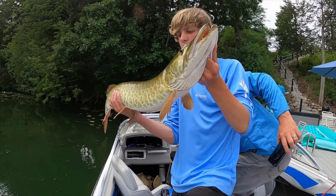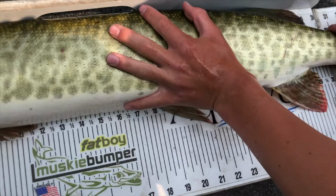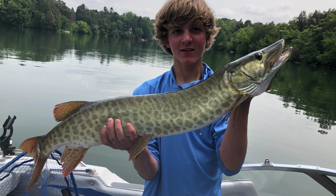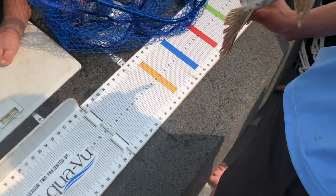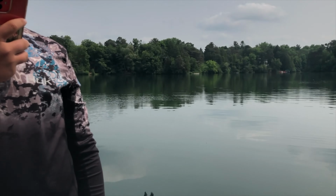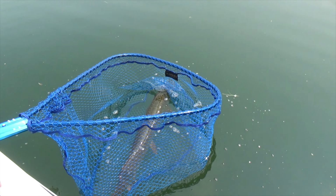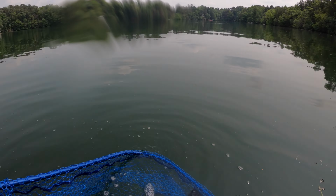Flip him over. Measuring real quick. 37. That's just as big as your pike. All right, I want a picture. Oh, those teeth are gnarly. Strong. Oh my god, 37, Joe. Nice job. Let's go.